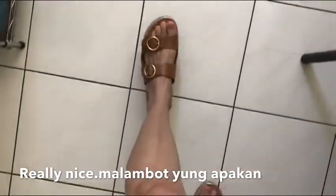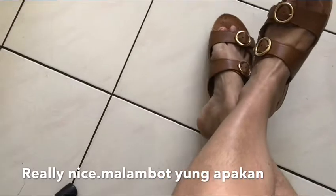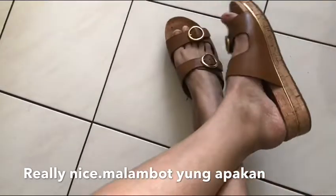Ayan. It's really nice shoes, sandals. May peklat ako dyan kasi nung bata ako, nahulog ako sa bayabas, guys. Ayan, guys. Nice, right? It's very beautiful sandals. Matagal masira kasi, alam mo na.